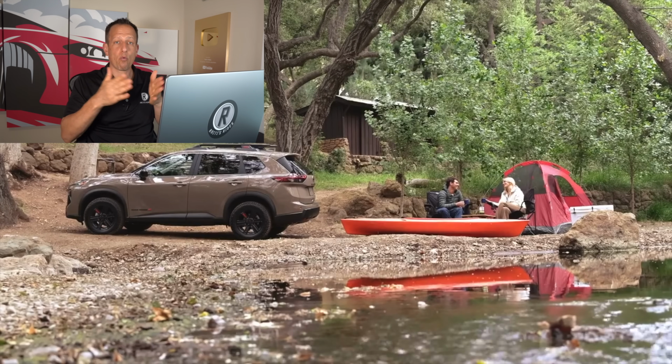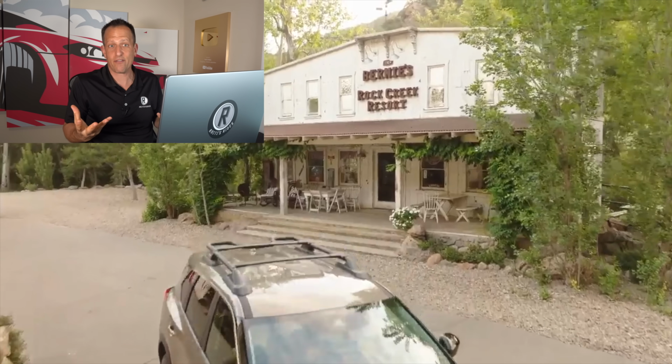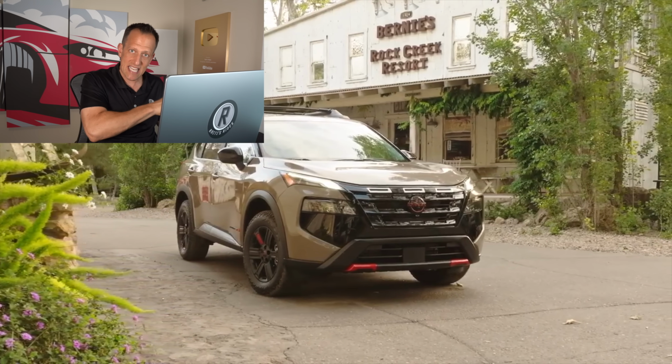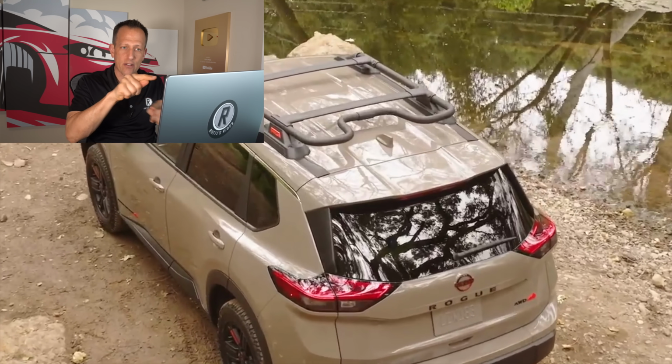I'll be honest, right off the bat, it makes the Rogue look more aggressive. I love what they've done to the front end of the vehicle, and those are things that, like I said, if you watch my SEMA review of the Rogue Nismo, you see a lot of those styling cues.